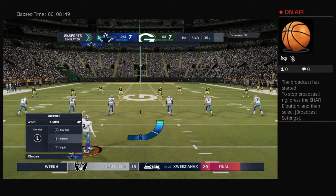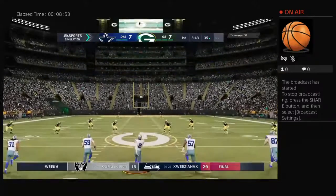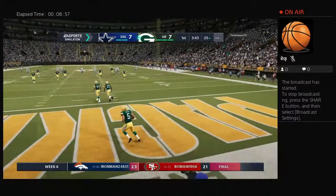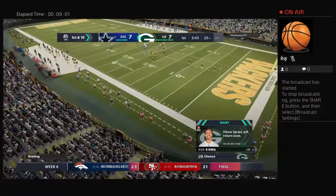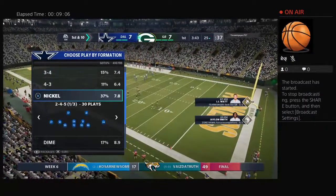Greg Zuerlein to kick off. So all even at 7 now as they kick it away. And a fair catch signaled for and taken successfully. 5-yard line. The Packers take over 1st and 10 at their own 25-yard line.